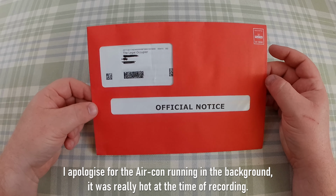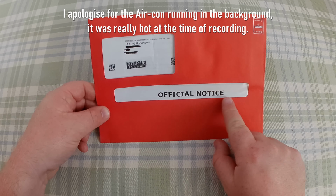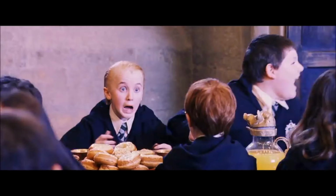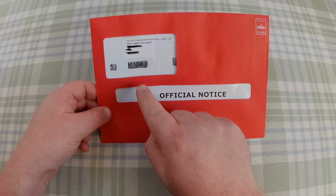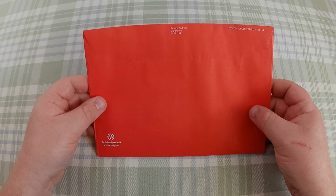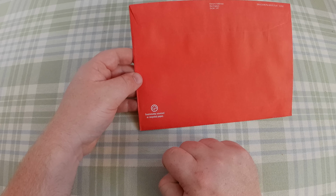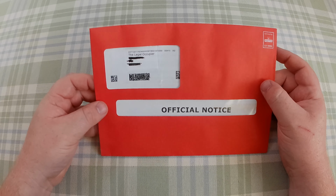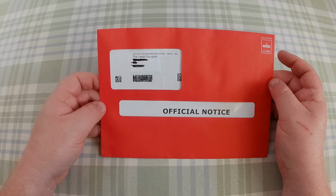Alright, here we go. We are back to the big scary red envelope with an official notice. Once again addressed to the legal occupier. And on the back we've got the same Darlington return address using sustainably sourced paper, which they needn't have sent to me in the first place. How dare you!